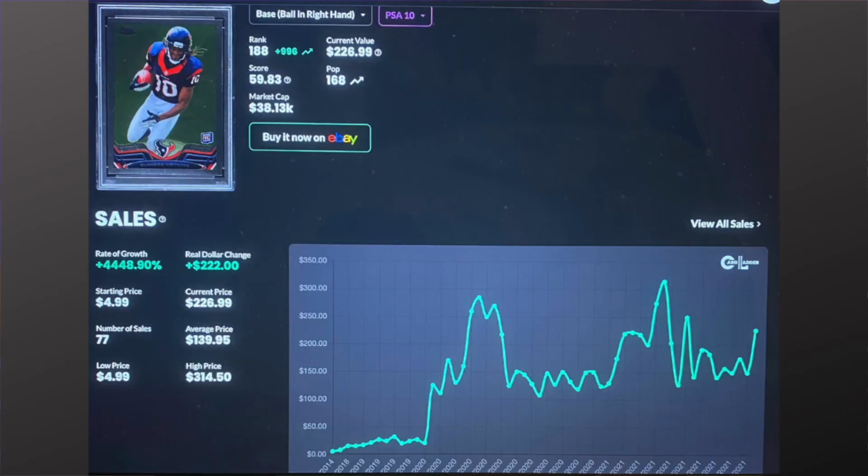All right, next, 2013 Topps Chrome DeAndre Hopkins. Nuk Hopkins. This guy in a PSA 10, the pop is 168. So this is an interesting one. Back at the end of April, the pop for a PSA 10 was 102. So actually quite a bit more. It almost, not almost doubled, but it's up about 75% over the last almost 3 months for the Hopkins rookie card in Topps Chrome.